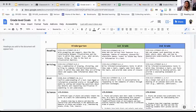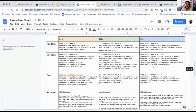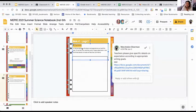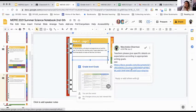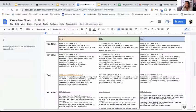Well, you decide. Is your kid at a second grade level? This is standards for second. Is your kiddo at a 4th grade level? So even though these are given to you, they don't have specific examples. So it's up to you as a teacher to know your kiddos and to give them the specific examples that match up with where they're at. Not the grade expectations. You want to meet them where they're at.